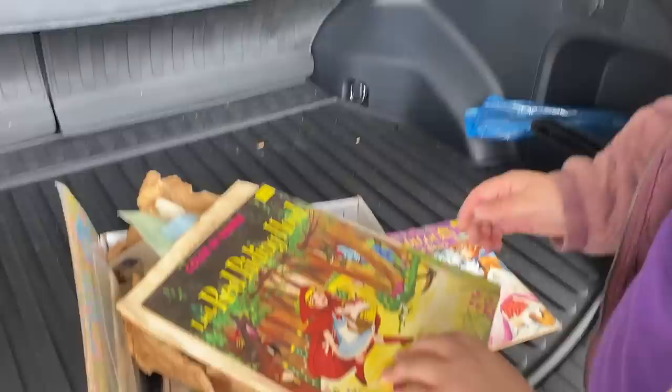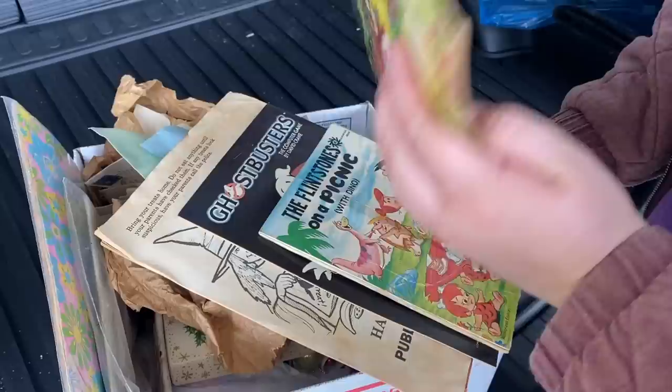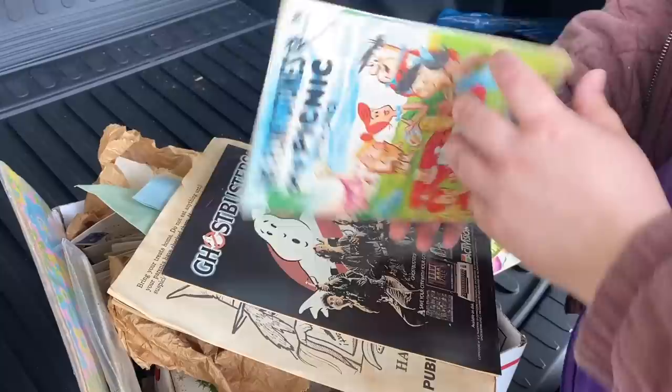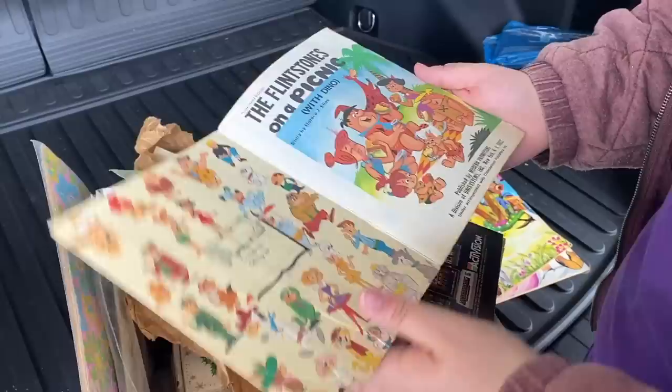I wanna start out by showing a couple of these fun little books that I found. These are coloring books. I guess I've been on a coloring book kick lately. This is a color by number. Were these in the bedrooms upstairs? These were, yes. Flintstones, that's so fun. The Flintstones on a picnic with Dino. Love it.